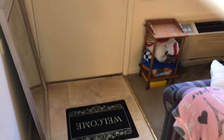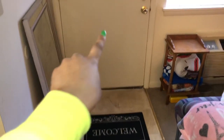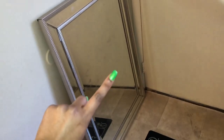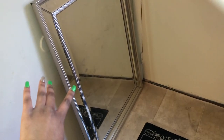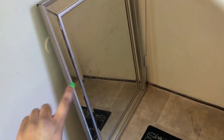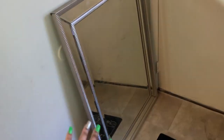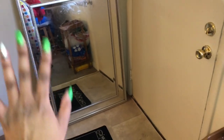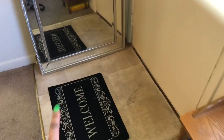So where you guys just saw me come in, this is my front door. And behind my door, I have this mirror sitting right here, because I had it before I moved into this apartment, but I just didn't have anywhere to really put it in here. Plus, it's a really heavy mirror, so I just left it behind my door just in case I do need it. And it fits pretty fine back here. It's really dirty right now. I should have cleaned it first, but that's where it stays for right now. So this is my little front door.